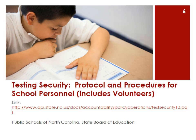DPI's manual, Testing Security Protocol and Procedures for School Personnel, serves as the basis for the information covered in this training, which includes the Testing Code of Ethics. The most current version of the manual can always be found on DPI's website as noted in the slide.